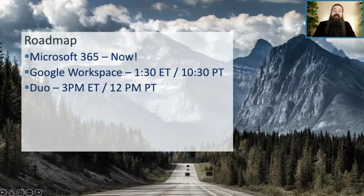So the roadmap for today as a whole is going to cover multi-factor authentication rollouts for a couple of different services. And right now we're going to start with Microsoft's Office 365 system, kind of the big dog among the group. This is the most popular cloud-based email and application provider out there right now. And it is present in a lot of different office spaces, a lot of different industries, and we want to make sure that we are keeping this as secure as we possibly can.